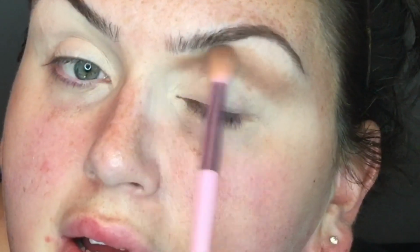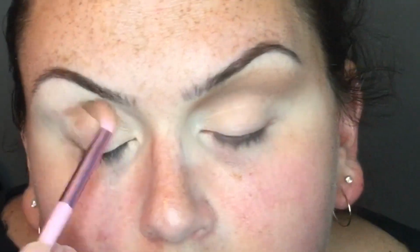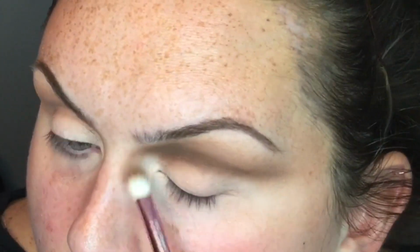So from the Orgy palette, we are starting off with the color Versatile, whichever one you prefer. The colors I use are Versatile, Booby Trap, and Happy Ending. So I'm using Versatile here. Oh, and then I used Silk Robe on my lid as well. I forgot to mention that. I am just blending this all out. It's not super important how it looks close to my lid. This is the color Booby Trap that I am going in and using. These are the only colors I used on the crease.